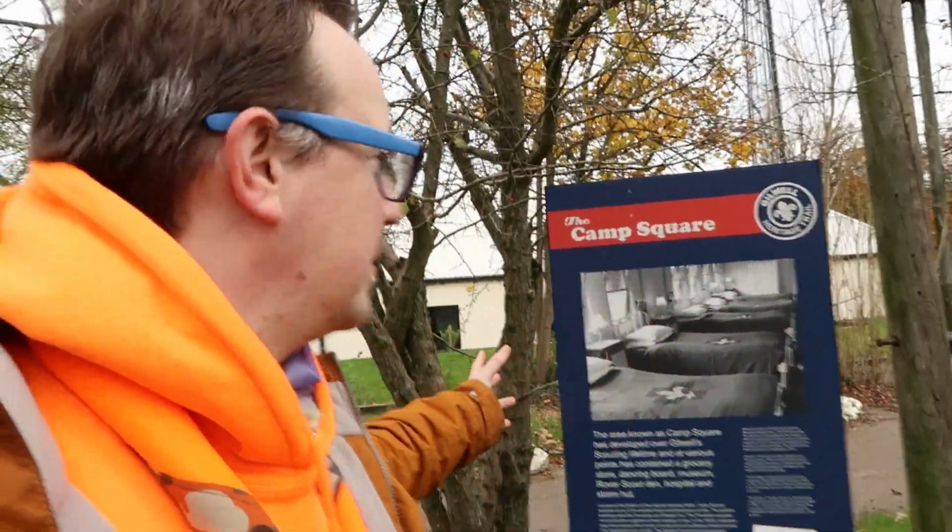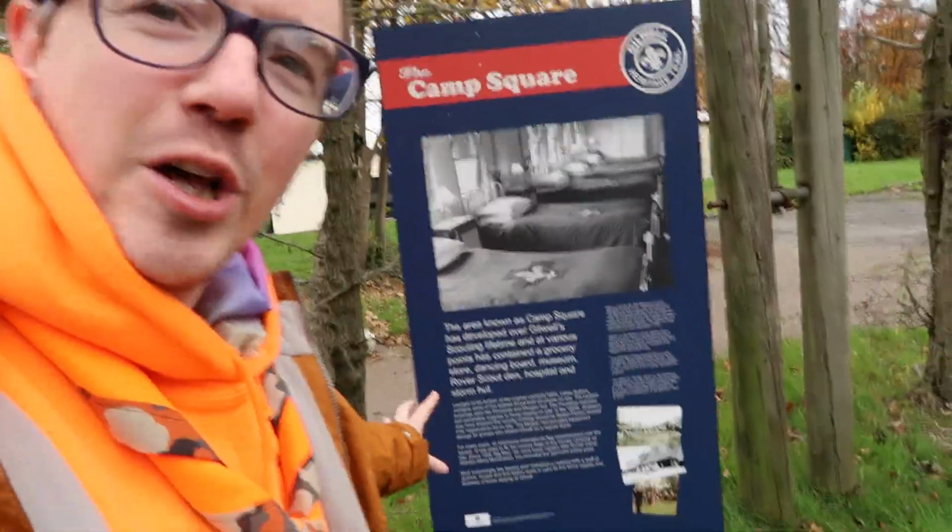From here, you can go to various different things, including the climbing wall. What you'll also find around Gilwell Park is these blue heritage trail signs, which give you an idea of what it looked like, a little bit of the history, and there is a trail that you can go around to find them all and find a little bit of history out as well.